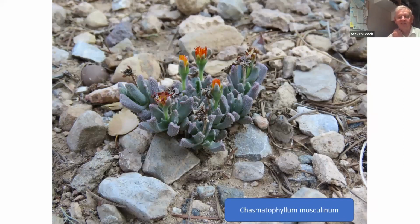And here's a really tough plant that's almost indestructible, Chasmatophyllum musculinum. They do flower. The flowers open up just after sundown. I forgot to go out and take a picture after the sun went down, but the flowers are kind of an orangey yellow. And these can take just about anything: heat, floods, drought, and they are extremely trivial to grow from seed. So if you want to jump into this area of growing mesembs from seed, this would be a great one to start with.